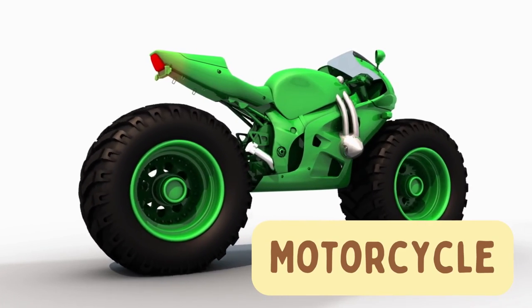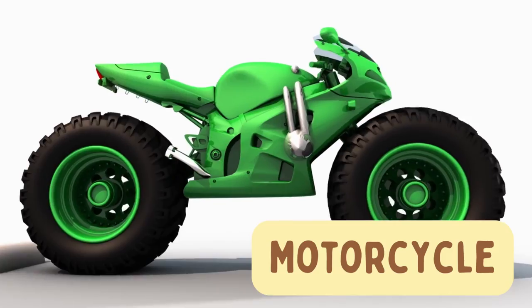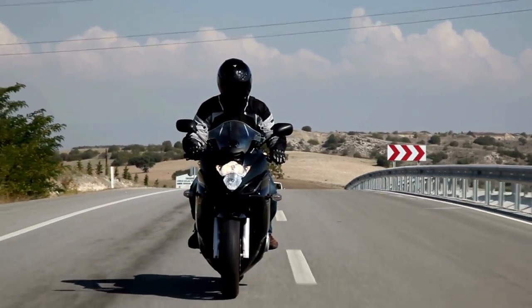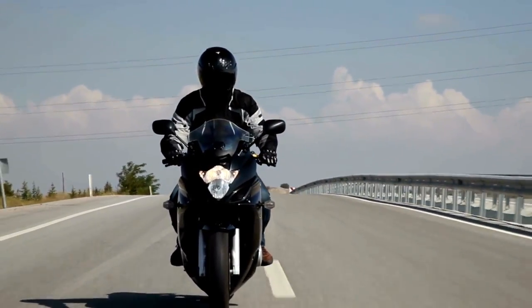Motorcycle. This is a motorcycle. A motorcycle has two wheels. Look, the driver wears a helmet and a suit for protection.